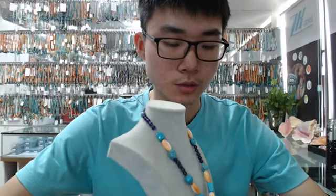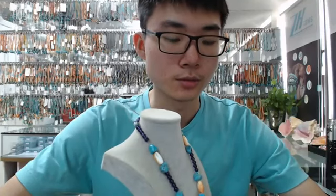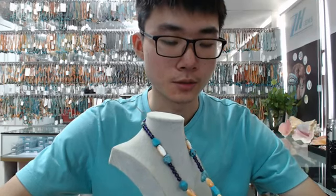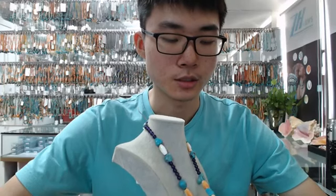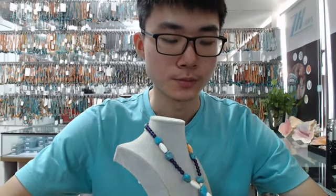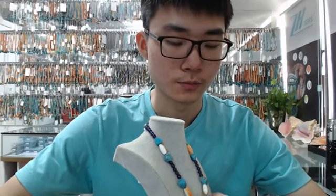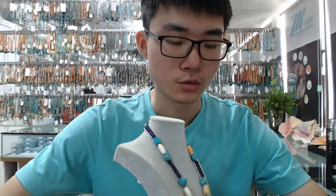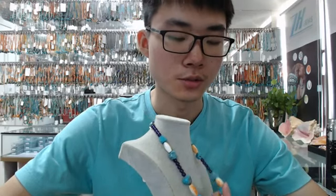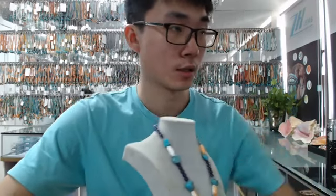Let's check with the jute, chips and the nuggets of turquoise. We see light blue and green. It's kind of an irregular shape with a fluffy finish. This is the turquoise component we tried, twenty to 25 millimeter and also 10 to 15 millimeter nuggets, all the way through this necklace.